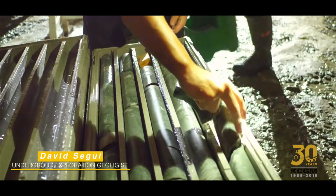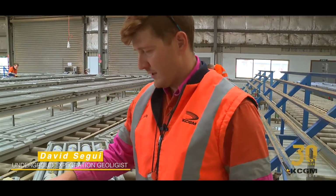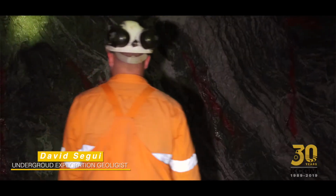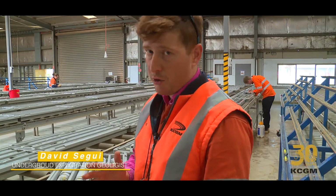They're basically collecting the sample core that you see behind us that we analyse and then get the gold results for to determine where we're going to mine next. The geological information that we can get from the rocks we basically put into a database. So we record the stratigraphy, the lithology, that's basically just the different rock types, and from that we can determine if the rock is going to be gold bearing or not.